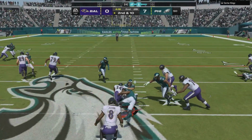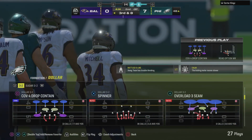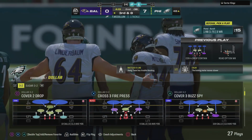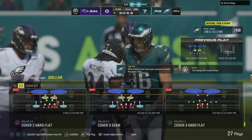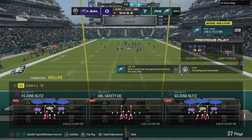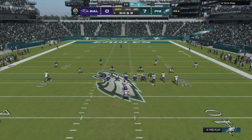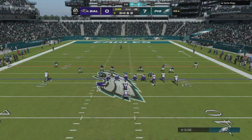Back to the ground here, Mitchell. He'll be taken down at the 48 for a pickup of 2 yards. Typically, we think it's the strong safeties that are better tacklers, especially closer to the line of scrimmage amidst traffic. But in this case, how about the free safety coming up and making the big-time play? They'll see about converting this 3rd and 8.